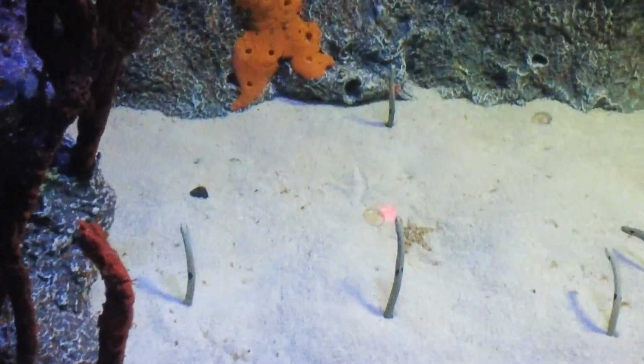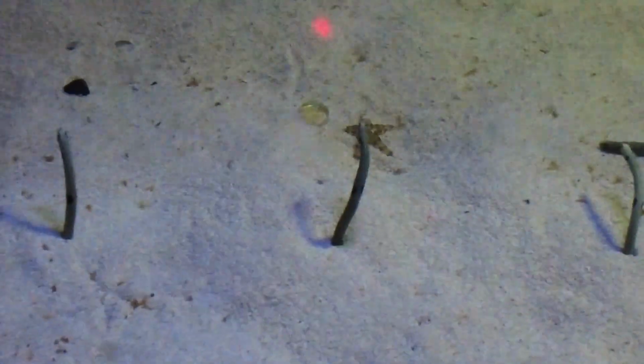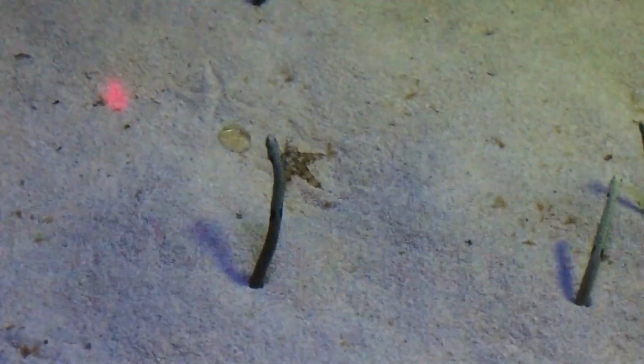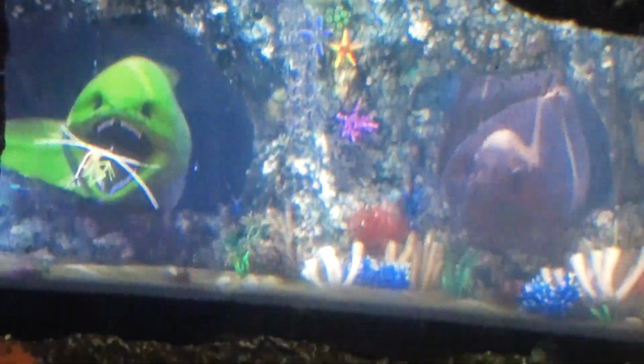Oh, this is neat. So they have those little thingies. I don't remember what these are called. But look at them moving. They're like little worms. I know that's not what they are. But then beyond it, they have a screen. That is neat. Oh, it's a little crab thing over here too. Some starfish.